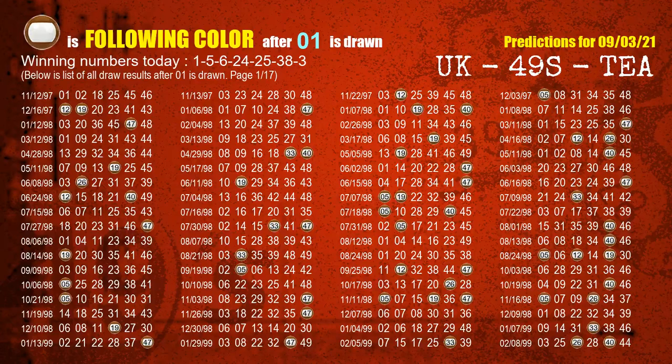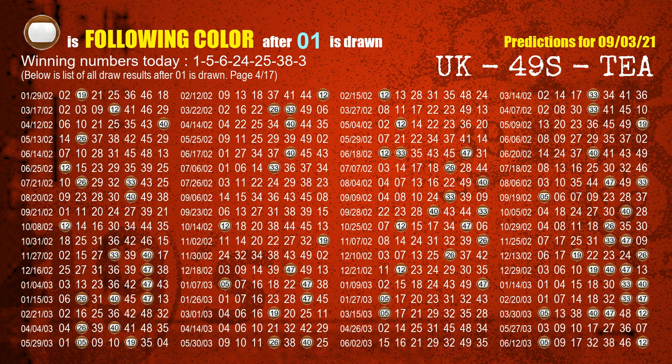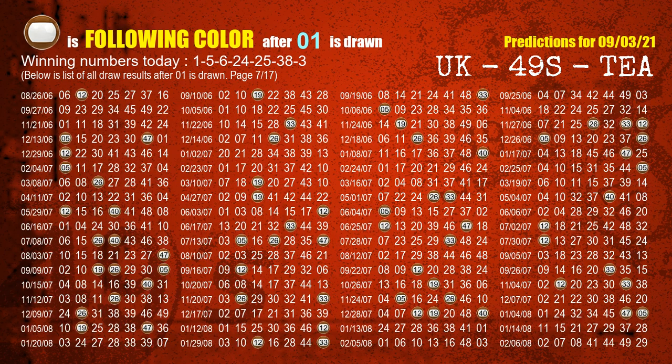most drawn ball color through today's result. Following ball colors refer to color of those numbers being picked on the next draw after this one. The first winning number is 01. We list all draw results which are after a draw with 01 as a winning number. The most frequently following color is brown, when 01 is the winning number in last draw. We already highlight the color brown with a color ball image for you.